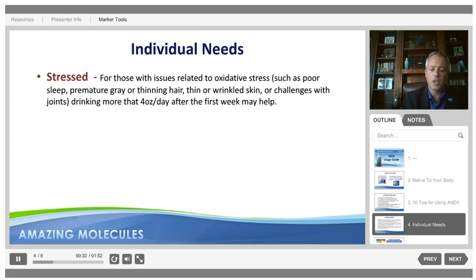We've got terminology that we use. Stressed. If your body's stressed, such as to oxidative stress, poor sleep, premature grey, thinning hair, thin or wrinkled skin, challenges with joints, you might find it useful to drink more than 4 ounces of Asea after the first week. Start with 4 ounces, but then you could build it up to 6 to 8 ounces, and you might really notice a difference on that. It might take just a little bit more for a short period of time to really kickstart some processes in the body.